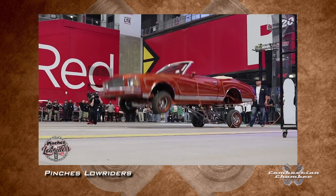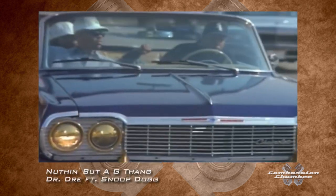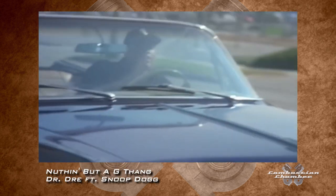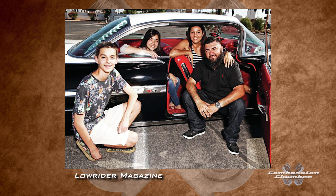Today, people have taken hydros to extremes with rides like hoppers. Lowriders are now famous around the world and throughout entertainment. But the one thing that remains, and my favorite part, is it's all about the shared family passion.